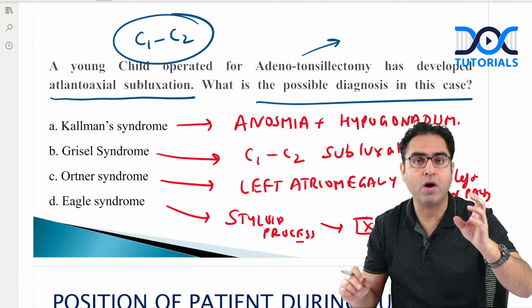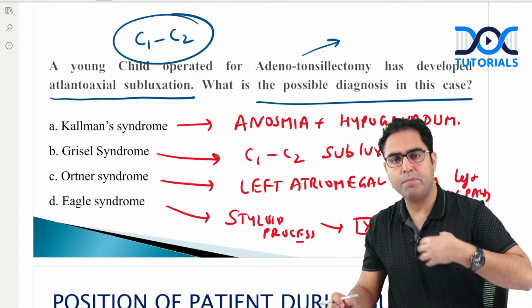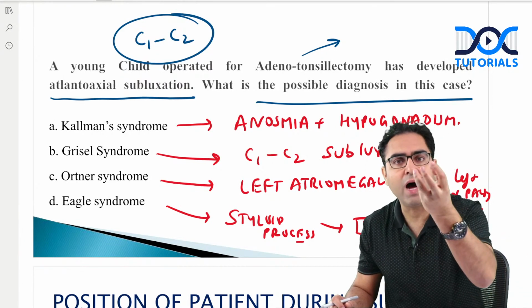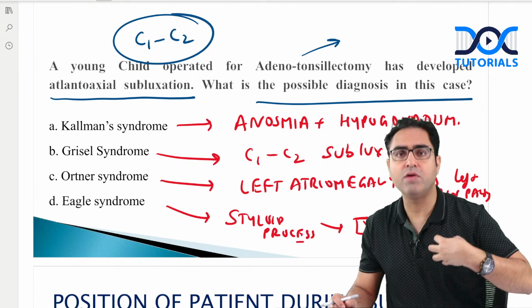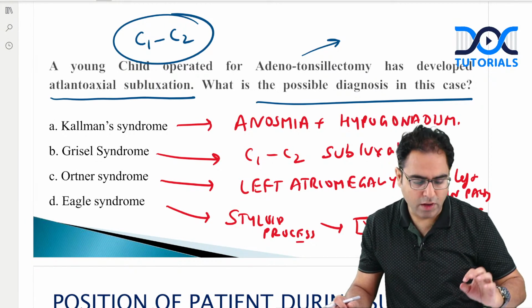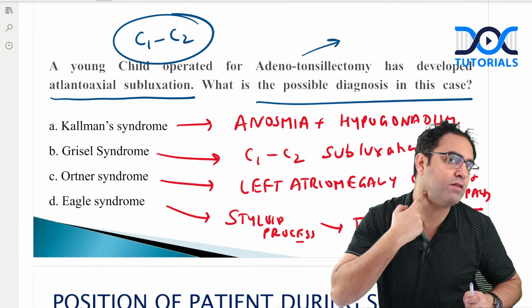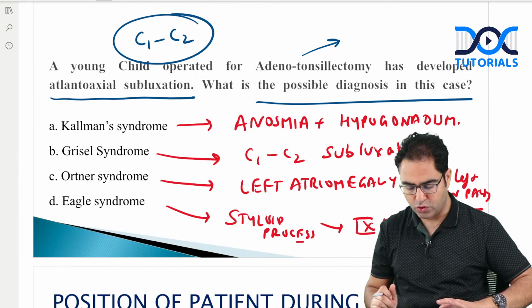And then comes the Ortner syndrome, means left atriomegaly, heart problem. Left atriomegaly pressing the left RLN. Left atriomegaly causing left RLN palsy is the Ortner syndrome, means heart problem causing vocal cord problem. And lastly, the Eagle syndrome is over here. Eagle, remember Eagle: a long styloid process pressing the ninth nerve, which leads to throat pain, and that's called the Eagle syndrome. 4 questions over there.